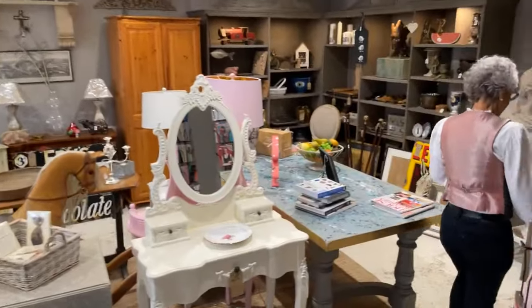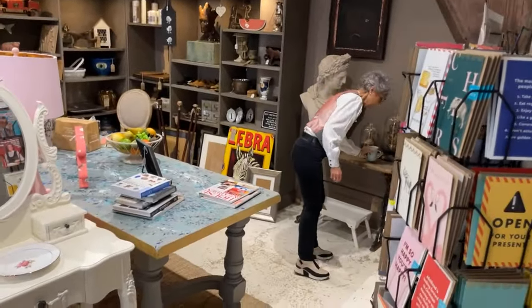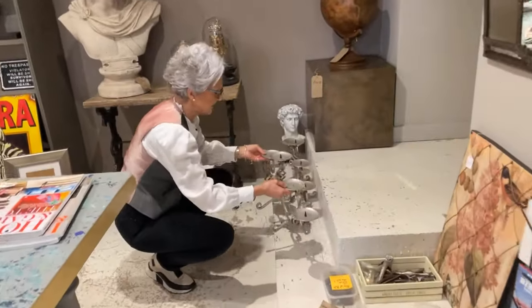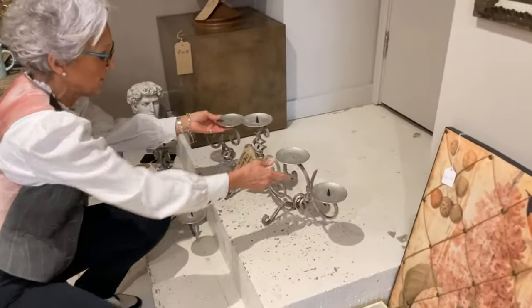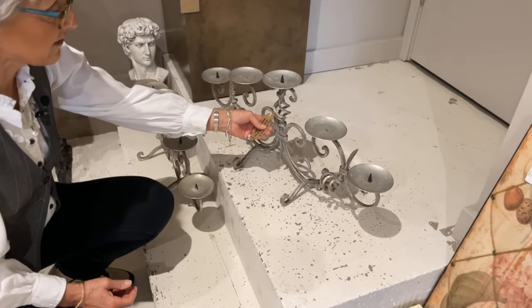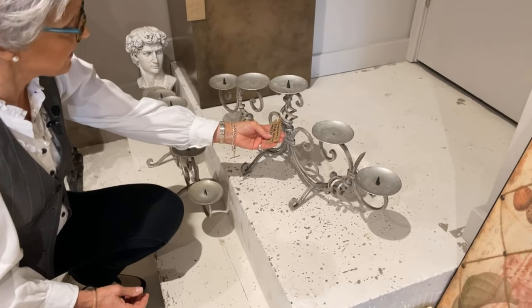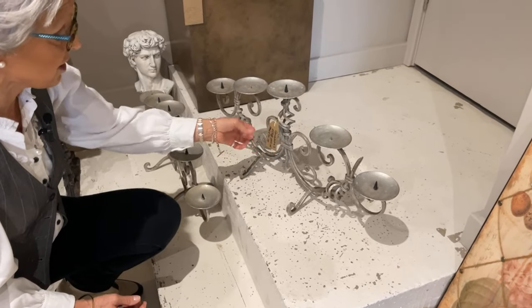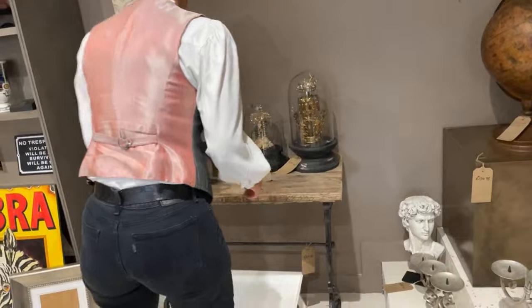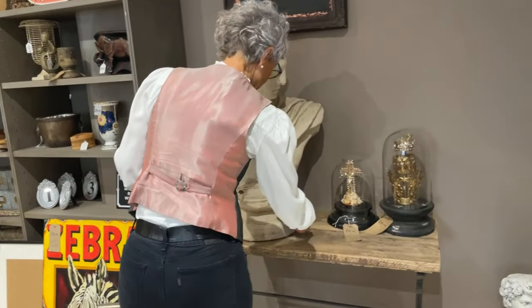Where should we go? These two very heavy, solid candelabras, I think these are really nice. They're not going to blow over in the wind. And for al fresco dining, I think these are really rather nice. $69.95 each, or the pair for $110. Very stylish, very nice.